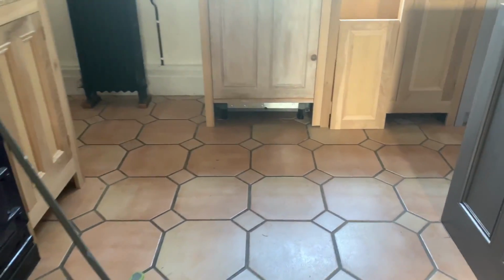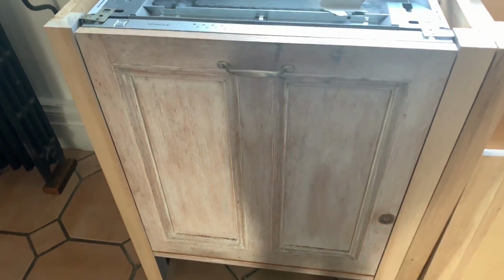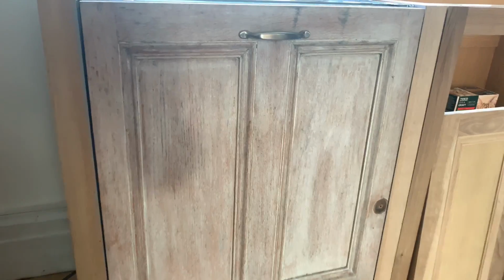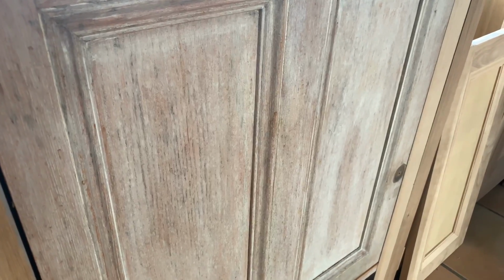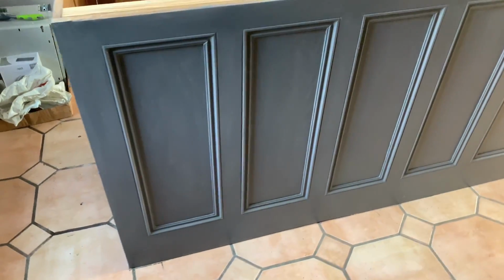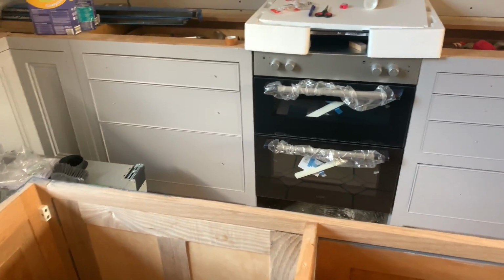And over here we've got the dishwasher, so that is all set up. We've gone for this style handle on the dishwasher, and that's actually the old door. So this is what the kitchen cupboards used to be. This was the colour, so like whitewashy oak, which is still quite nice, but we just want them grey like this. And that's the island with the darker grey, and over here is the paler grey for the other units. So it's all coming along really nicely, and it's great seeing the units going as well.